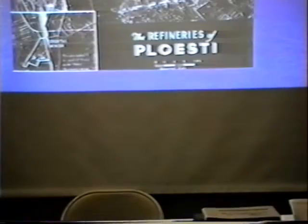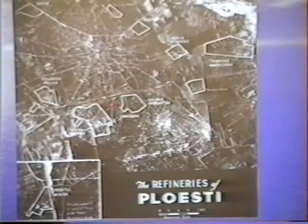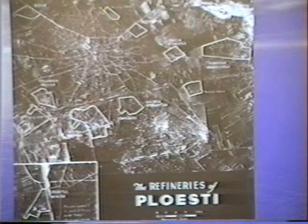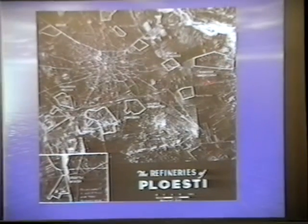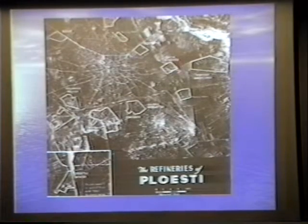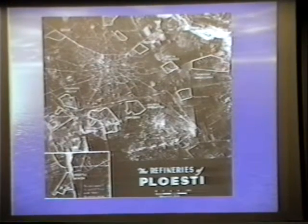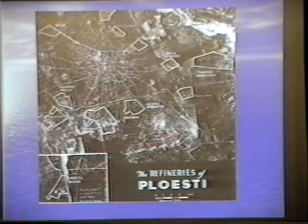This is a look at the refineries in there. Standard Oil, American, Romana Americana, another American. Xenia was American. So there was something like 11 refineries in this whole Ploesti area, which was a little bit northwest of Bucharest.